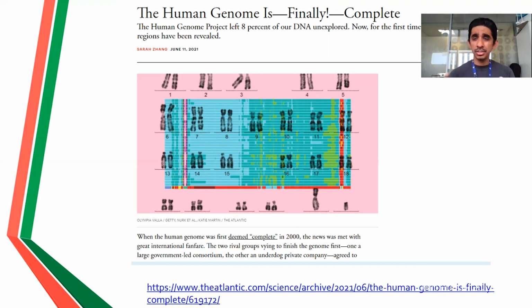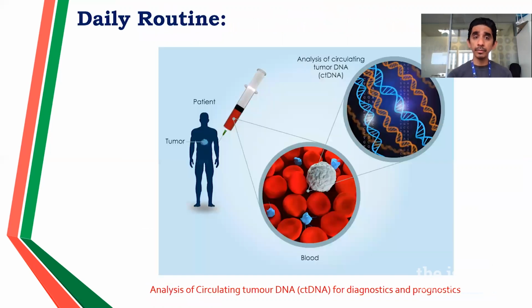So what are the genes? The genes are just the stretches of these DNA codes which bring about a specialized function, either to produce protein or to regulate another gene.